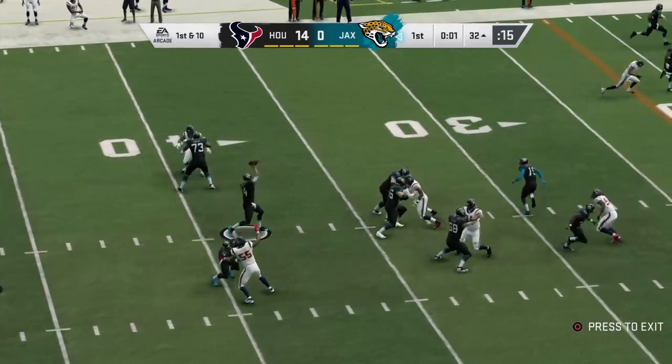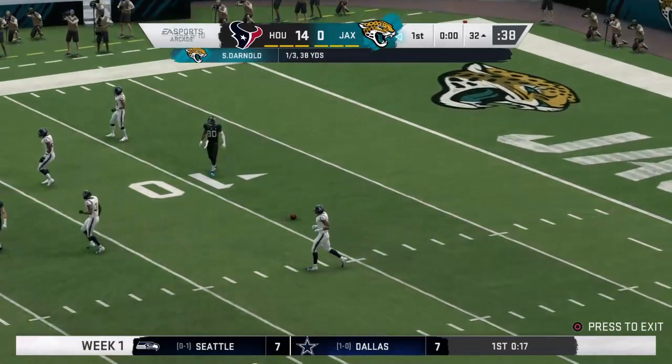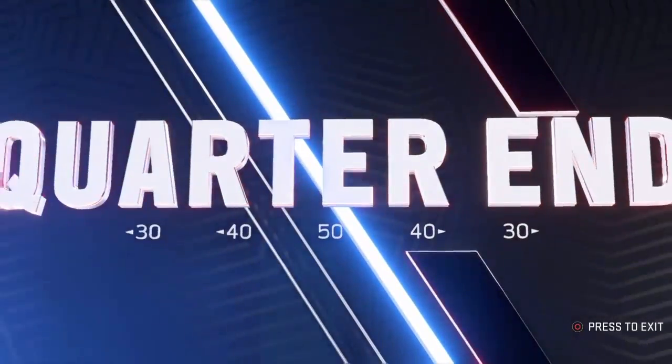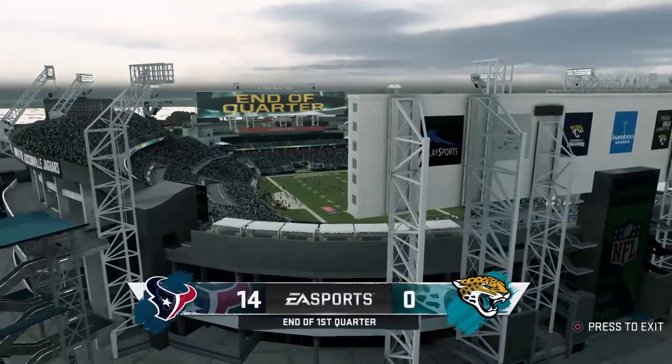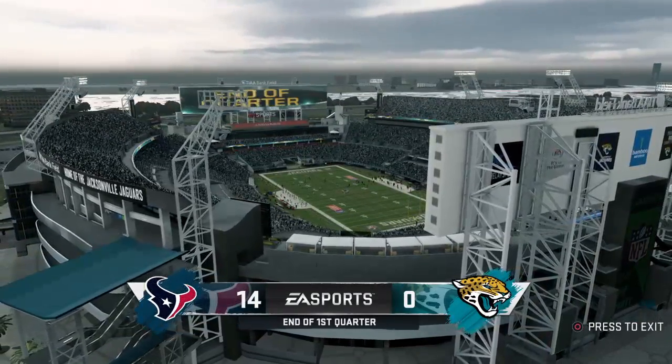Darnold on first down. And that's going to be knocked away and incomplete. And with it, time has expired on the first quarter. 14-0 the score. This is the NFL on EA Sports.